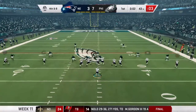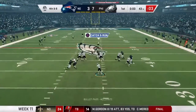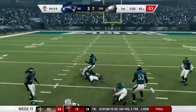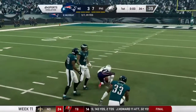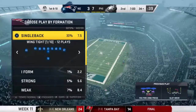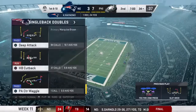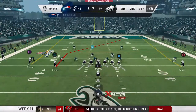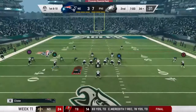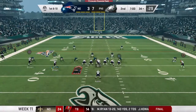Check. And here we go on 4th down with Murray. He's going to have his running back. It's complete. And he's finally taken down, and it's a big gain there on what will turn out to be the final play of this first quarter. After one, 7-3 the score on EA Sports. The 4th down run successful. Now they look to pay it off on 1st down.